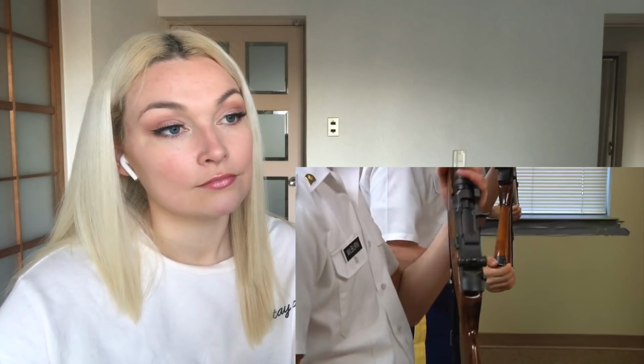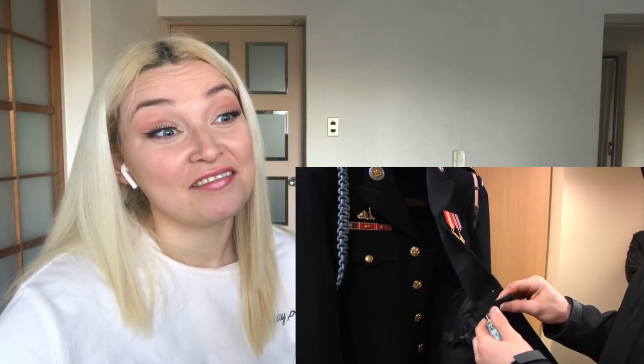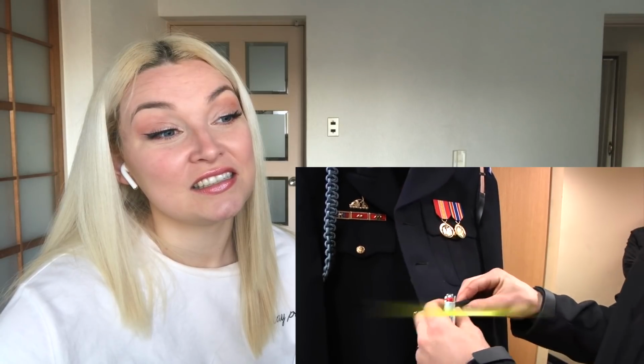The TDY cycle is to get prospective guards to learn the basics of uniform, rifle manual, marching, and memorization of history and facts, each of which is completely unique to the Sentinels. All of the candidates' uniforms are torn apart and rebuilt from the ground up in order to achieve their standard of perfection. Wow.